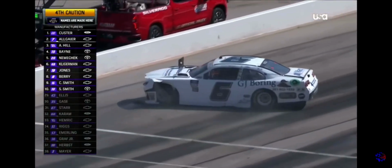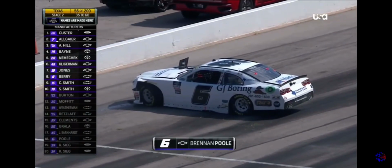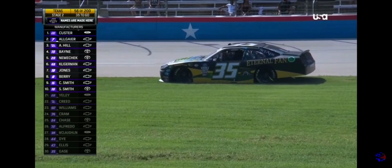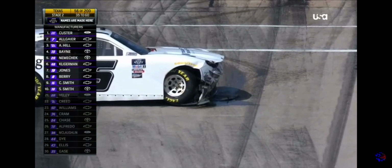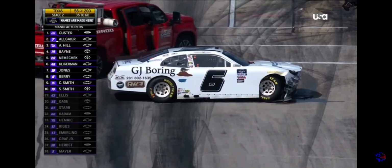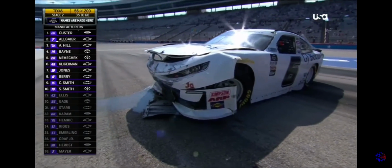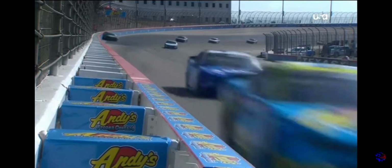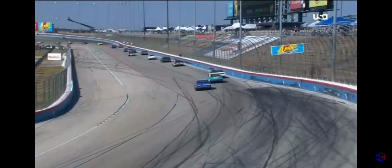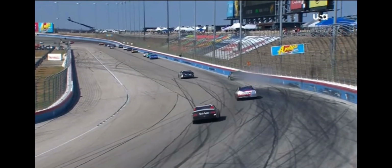Contact. Hard into the inside pit wall. Brandon Poole somehow gets turned around on the front straightaway. Car's killed, guys. I'm glad he said I'm all right. Woodlands, Texas native. See the 35 car as well sitting right there, just Joey Gase. That's one of the most severe contacts I've seen into a pit. Just up the racetrack, out of the groove. Wow. There's just no grip up there. They've worked in a second.